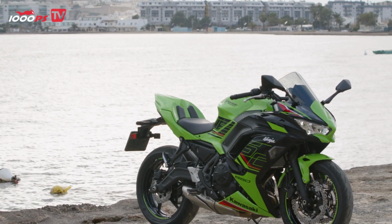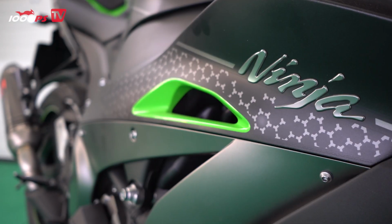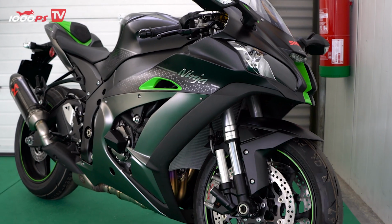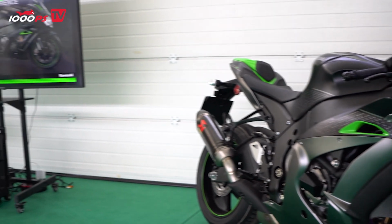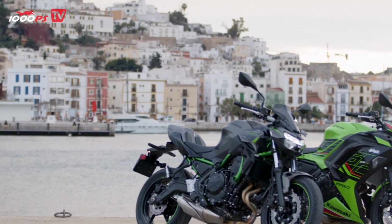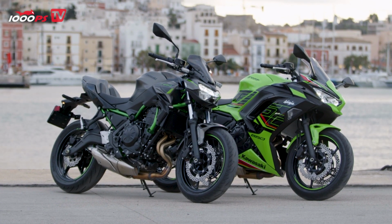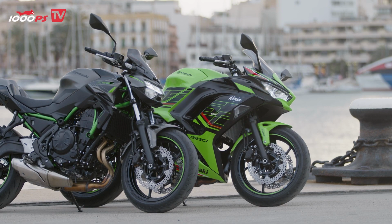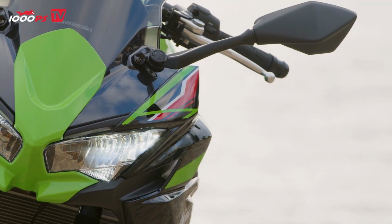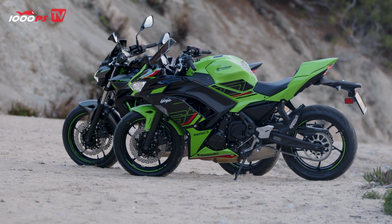Welcome to the test of the new Kawasaki Ninja 650 2023 on Ibiza. The Kawasaki Ninja 650 has been on the market in basic form since 2018, with a more extensive update in 2020. In 2023, Kawa is now giving its 650 models traction control as well as LED turn signals all around, a modernization that should do both models good.